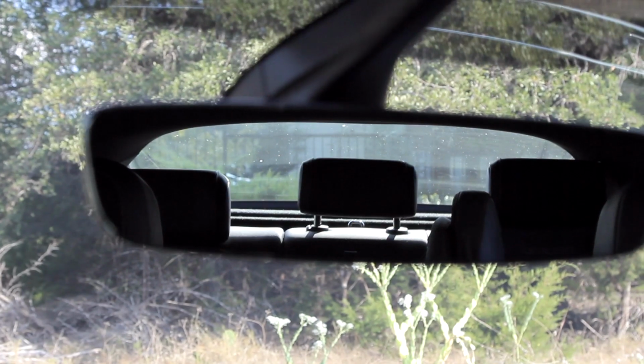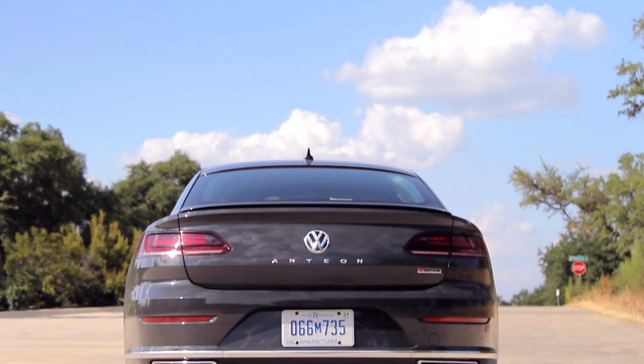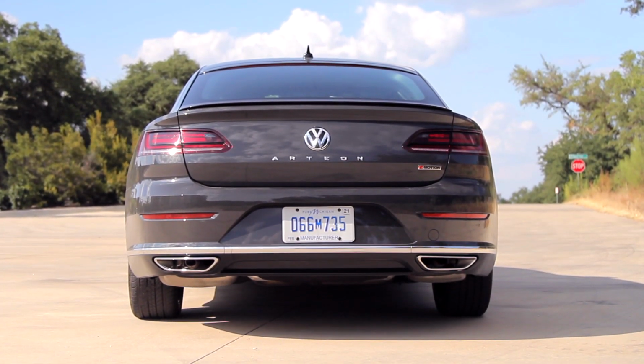Also, I wish that the window in the back was a little bit bigger. Now, even if I don't have anyone in the back seat, it's still hard to see. For functionality, it kind of concerns me a little bit.